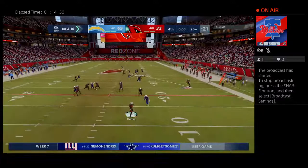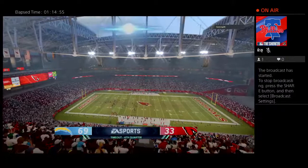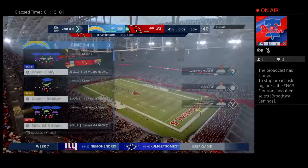Trying to shake off the interception from the last drive. He'll look to throw. Got a man. It's Patterson complete. And we will get a timeout with two ticks left. Now a second down and six.